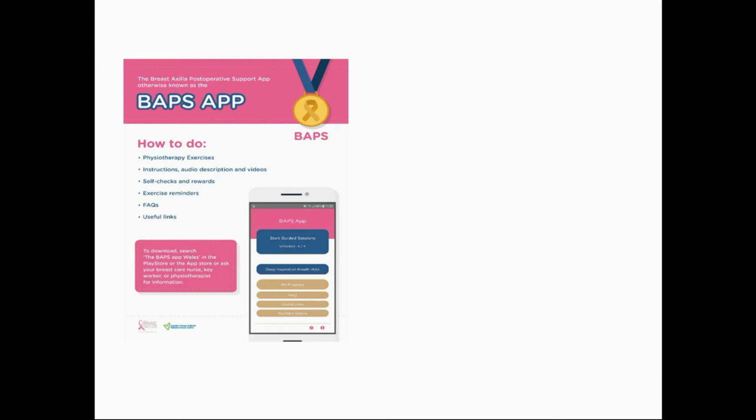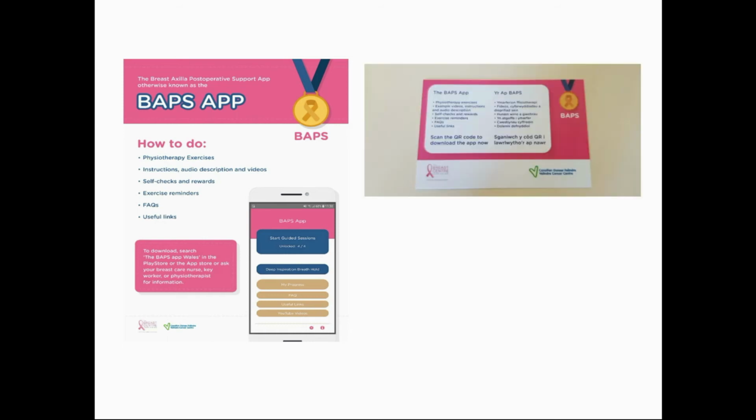So the app was launched in February 2019, so just under a year after we had the funding approved in 2018. And we have developed some patient handheld leaflets and cards so patients know what to do. So ultimately, at the point of post-surgery, whether it's a CNS or a physiotherapist, patients are pointed to and guided towards the BAPS app to allow them to download it onto their phone.